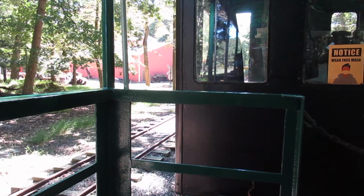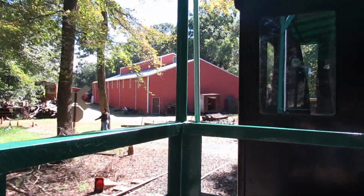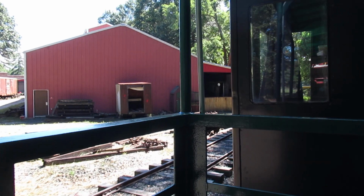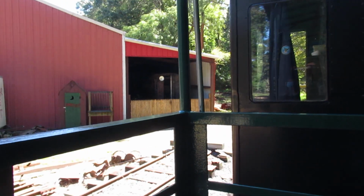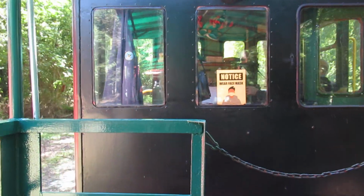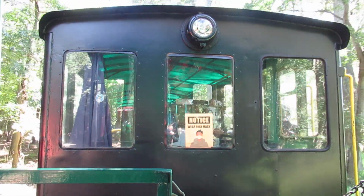In a few moments, we'll be passing our big red car barn off to the left-hand side of our train. Inside this red car barn, we house most of our unique equipment. Inside our barn, we house most of our steam locomotives, including one of the last narrow-gauge Shay type locomotives left in the world, a steam locomotive built in Ireland in the mid-1800s, a presidential car for the Pennsylvania Railroad, among other pieces.